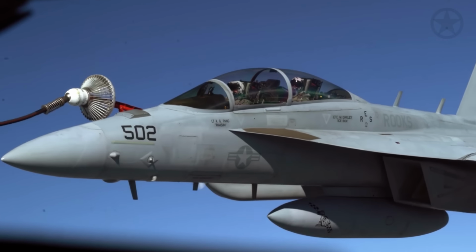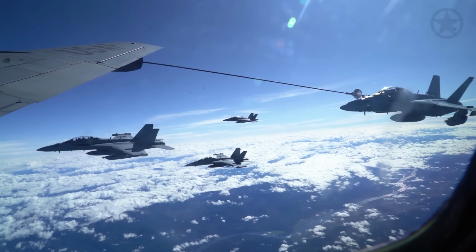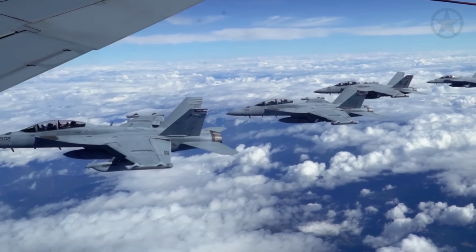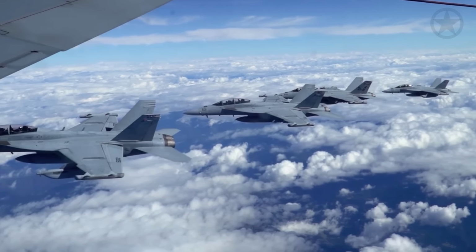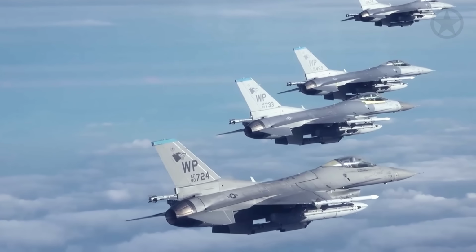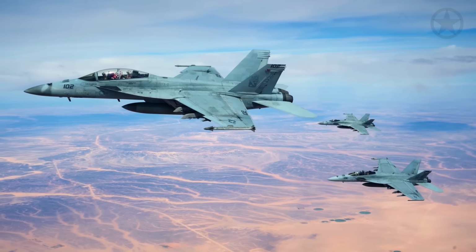This massive transfer capacity is enough to extend a 4 aircraft strike element's time over the target by more than 90 minutes, transforming a brief attack run into a sustained operation. 30 minutes after refueling, 4 Super Hornets maintained a racetrack pattern at 18,000 feet, scanning the mountainside below for movement.